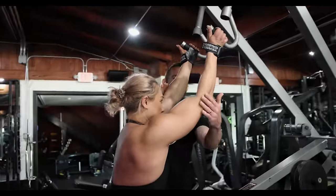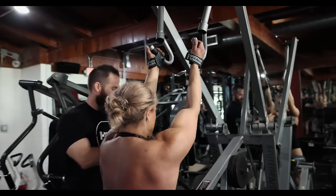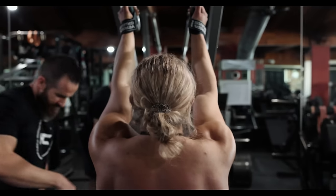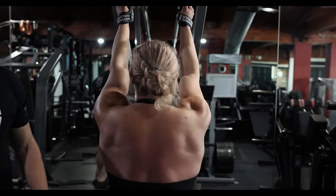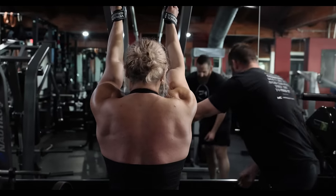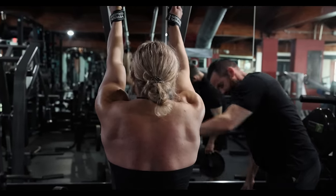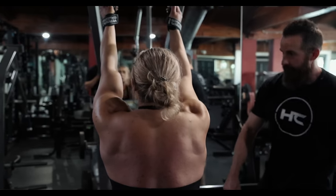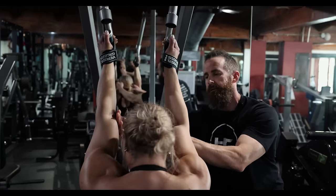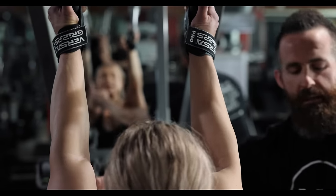Keep those tucked in. I feel like you're trying to smush my hands. There we go. And we're gonna hold that about 10 seconds. Long 10 seconds. 9, 8, 7, 6, 5, 4, 3, 2, and 1.